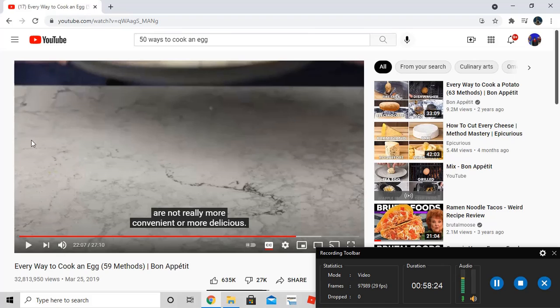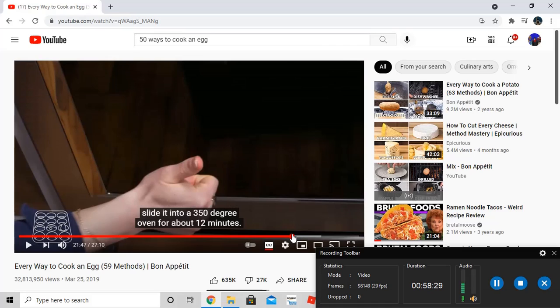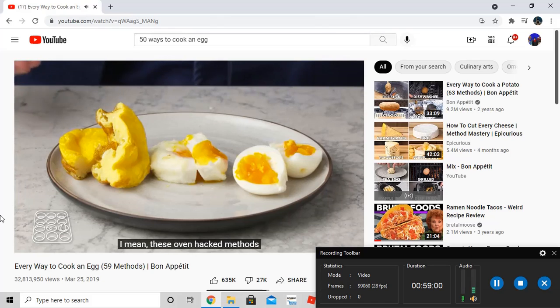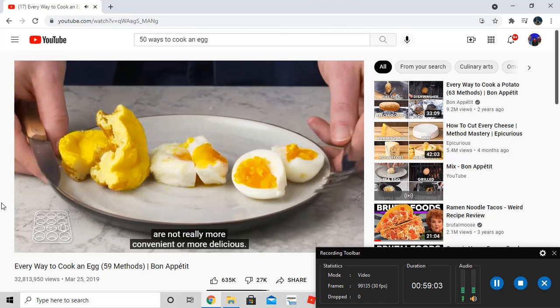Yeah, let's go from left to right. Scramble, you know what I mean? Yeah. Left to right. I'll give this a 6. This one, 5, 4. Yeah. This one, 7, 5, 6. 4. I give the scrambled 5. Maybe 2 and 1. Yeah, 6, 4, 4 for me. These oven hacked methods are not really more convenient or more delicious.